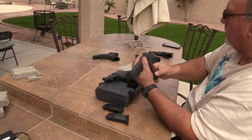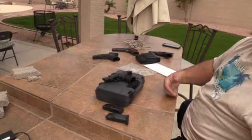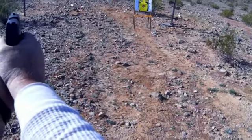It's so sweet. I mean, that's probably the best holster I have as far as everyday comfort. It velcros to you, it breathes, it stretches. When you sit down, it's not jabbing you in the ribs and stuff.